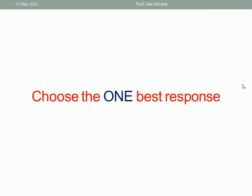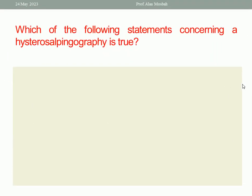Please choose the one best response. Let us start with the first one. Which of the following statements concerning hysterosalpingography is true?